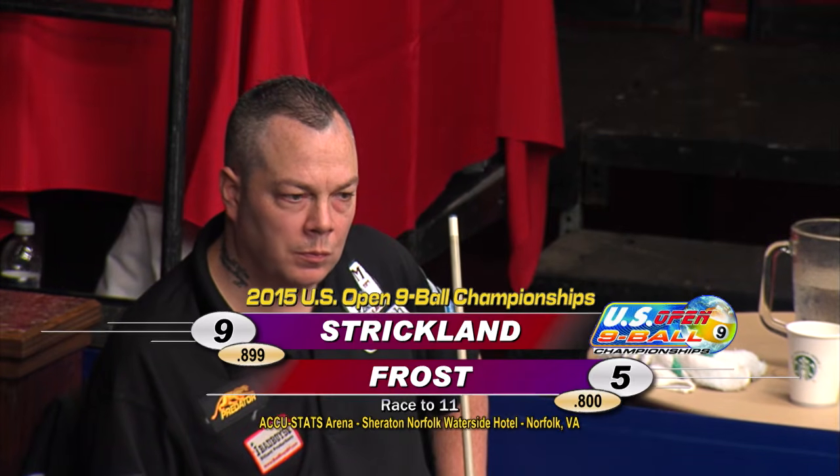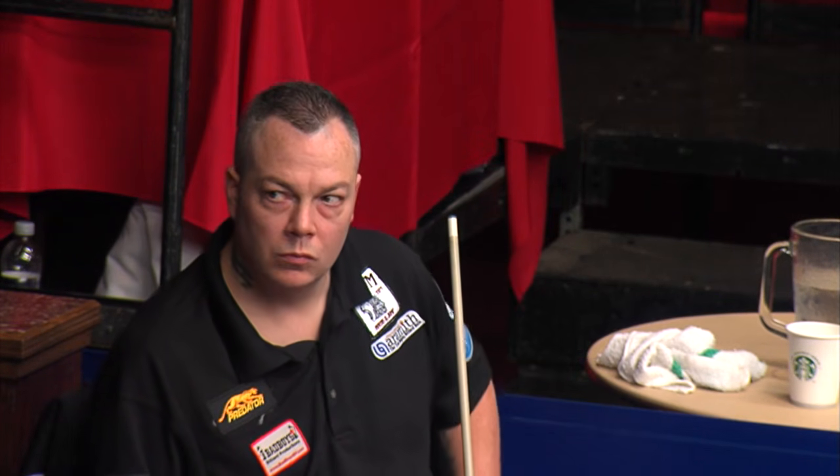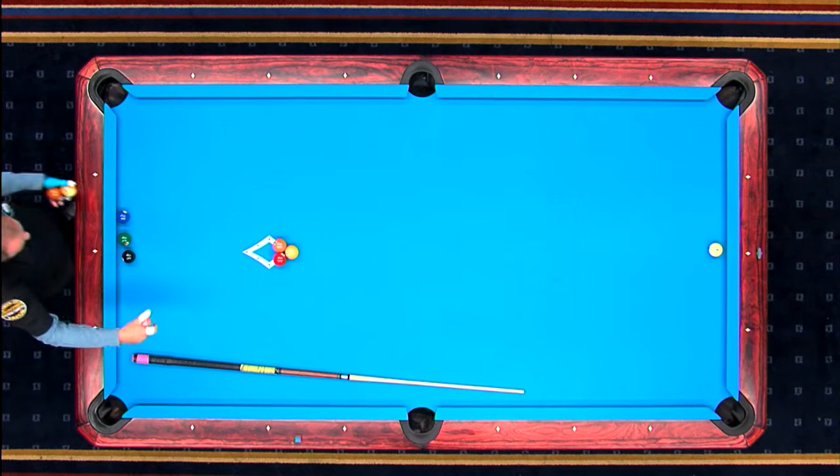Yeah, Earl's moved his TPA up a little bit there too. He's almost at 900, at 899 here. Yeah, Earl's played good offense throughout. You know, that was absolutely a 50-yard line on that 9 ball too when he bumped that.